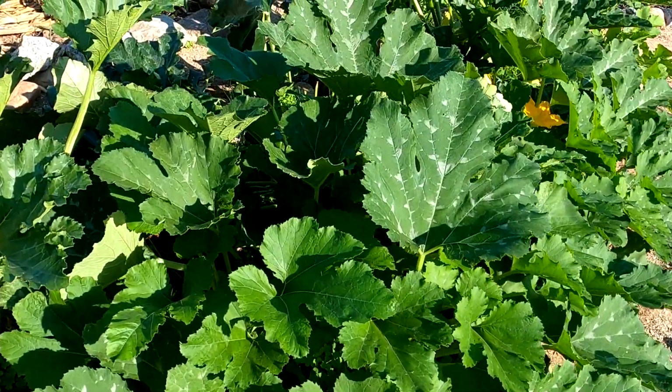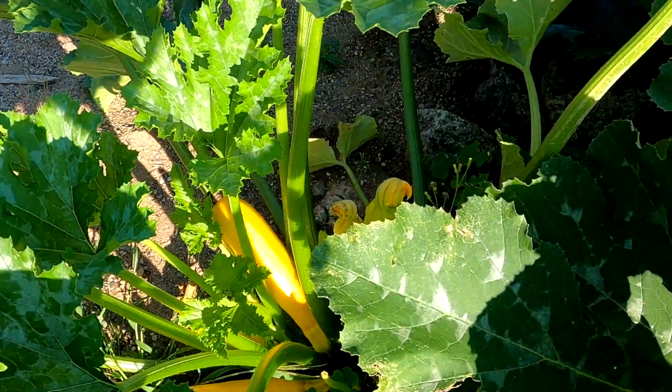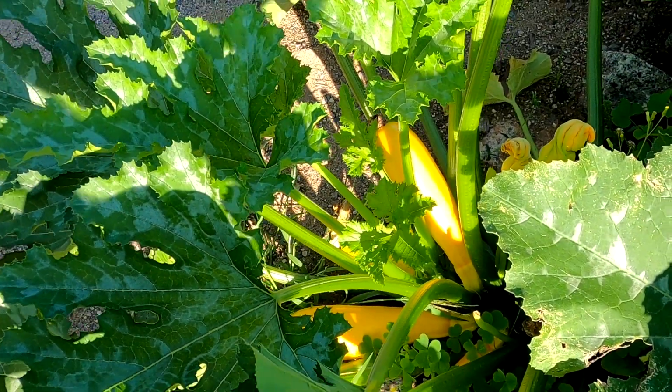The zucchini have gone totally crazy. I've got these yellow ones, I can't remember the name of them, they're summer something.